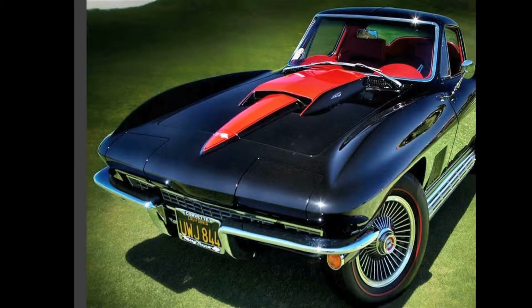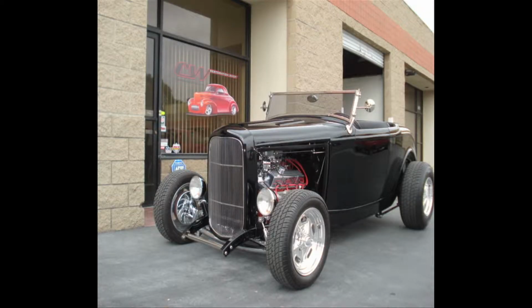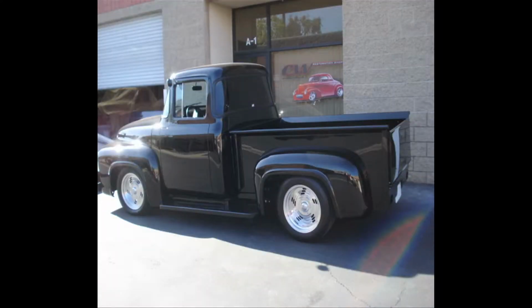Chris? We're a custom hot rod shop, so we do a lot of ground-up restorations. We can do fabricating, metal work, all kinds of different things, but what we're really well known for is our paint and body. So a lot of people will bring the cars to us for that.